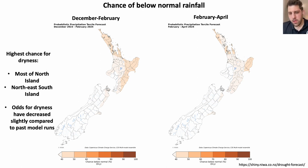So now, getting closer to the end, we're just going to have a look at what the very latest seasonal climate model guidance is telling us. Each month on the 11th, NIWA takes in data from international forecasting centers all across the globe and brings that into our system. And we basically understand what this means for New Zealand from a rainfall perspective, what you see on screen. Each of those international centers produces a forecast, and we consider that forecast as an ensemble, a conglomerate of many different weather models.